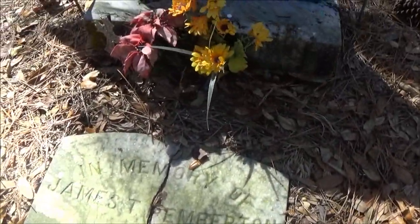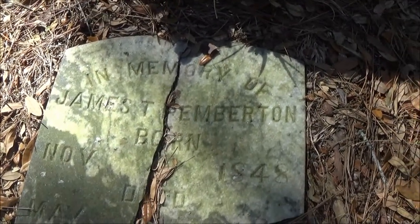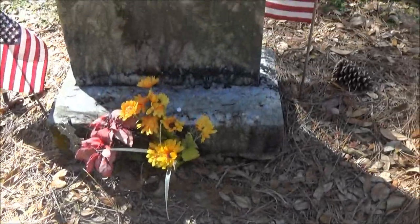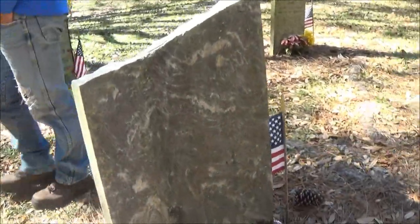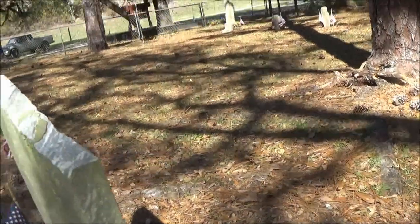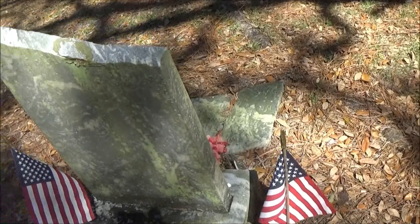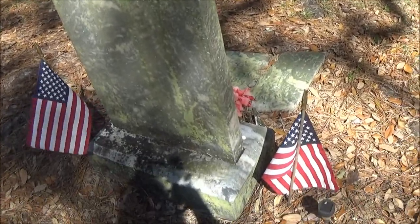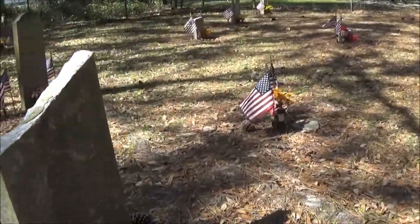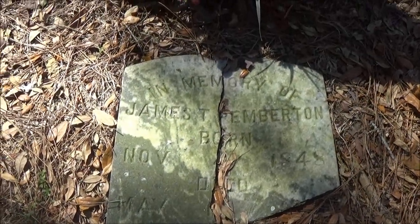Let's get zoomed in a bit better. They must have broken. They must have bought a new one for him. Put a new one up. Yeah, I would think that's what they did. Oh, it probably fell off. That's what it did. It broke. It broke off and it cracked. And someone just placed it down on the front. Yeah, that's what happened. Wow.